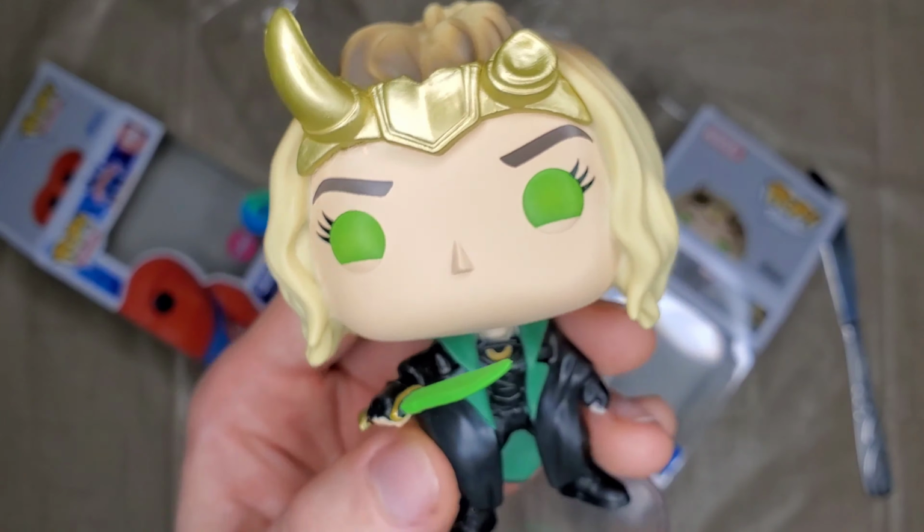Red, yellow eyes sometimes. Now we got some green eyes. Pretty sweet. And now let's get on to Threadbeast.